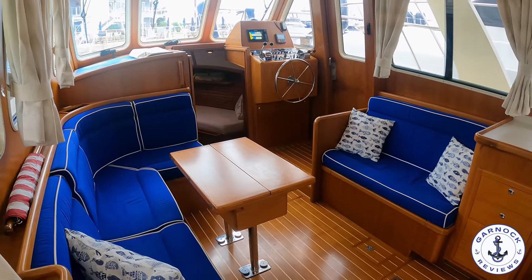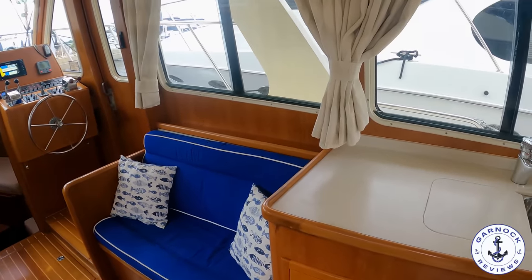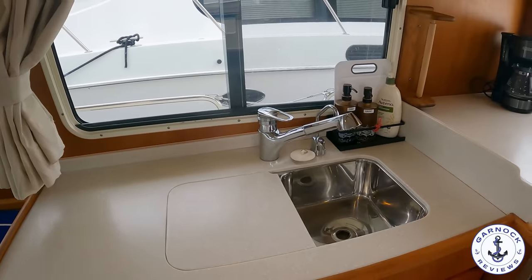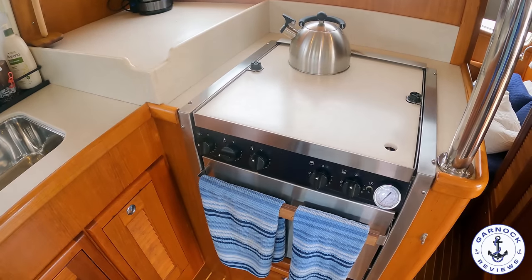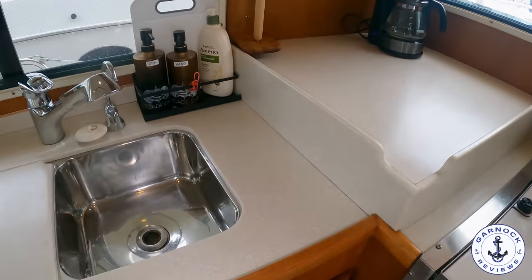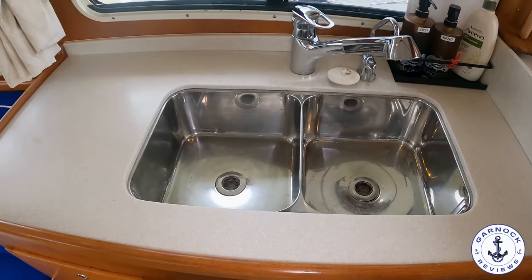As with the flybridge, the saloon's spacious enough that you can have your family and friends on board with you. You've got the galley on the starboard side. There's a 3-burner propane stove with an oven underneath it. The gas tank's up on the flybridge. You've got quite a deep double stainless steel sink. There's a good amount of counter space.